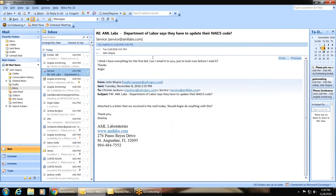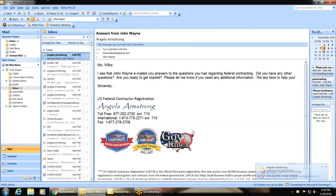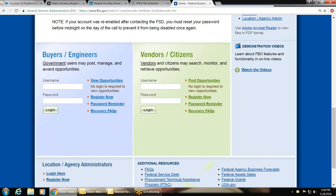John? Yes. James Robinson. Do you have time to go into FBO and go over some searches? Yeah, like how to go about search, like keywords. So to set up searches in FBO, you log in under Vendor.